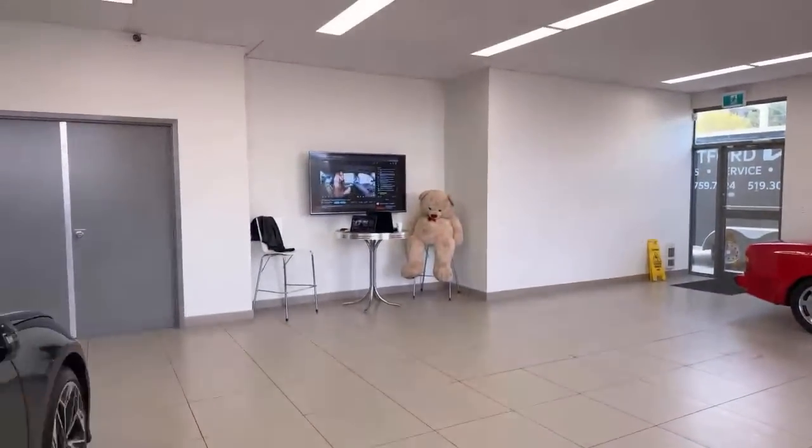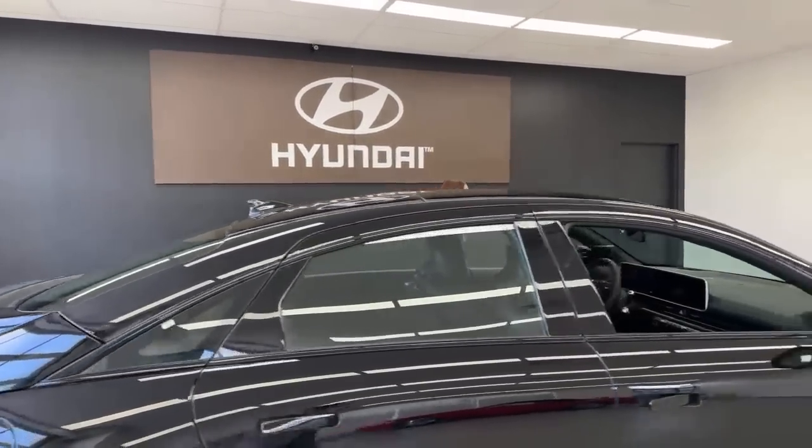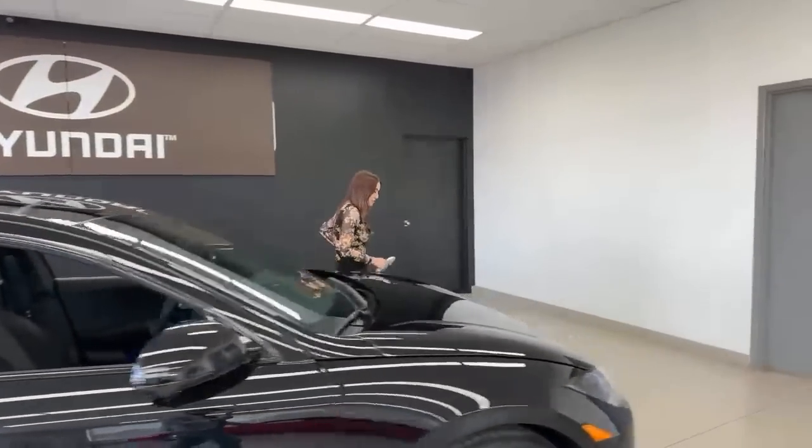Cool. Mike's touching everything. I know, I'm so sorry. I'm impressed too as well. There's honestly so much in this vehicle.